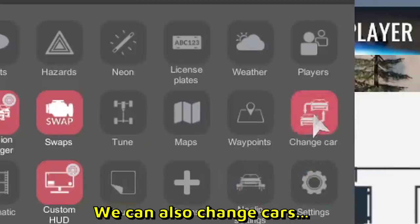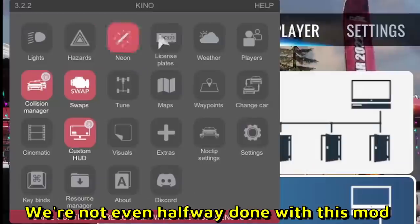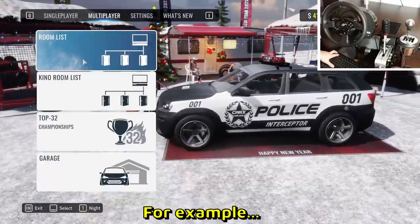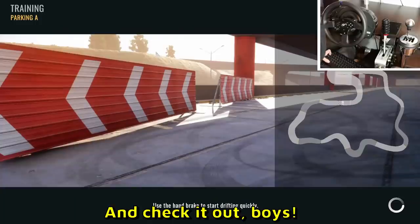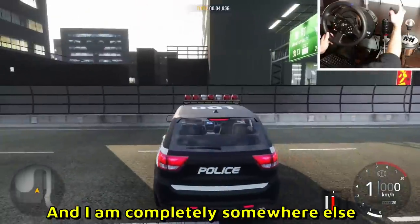We can also change cars in the middle of the server. You don't even have to leave the server. We're not even halfway done with this mod. And there's all sorts of mods. For example, let's go into training mode, parking A, and check it out, boys. Another crazy mod. I press one button and I'm completely somewhere else.